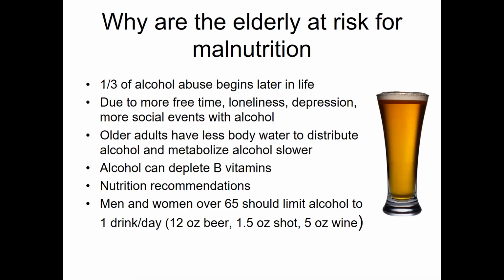We also know that alcohol can deplete some of our B vitamins. So we do need to be thinking about alcohol abuse when we're thinking about someone's risk for malnutrition and sort of asking those questions to make sure that that alcohol abuse is not happening. Like for all adults, we recommend moderate drinking. And anyone over the age of 65, men or women, we recommend one drink a day and not more than that.